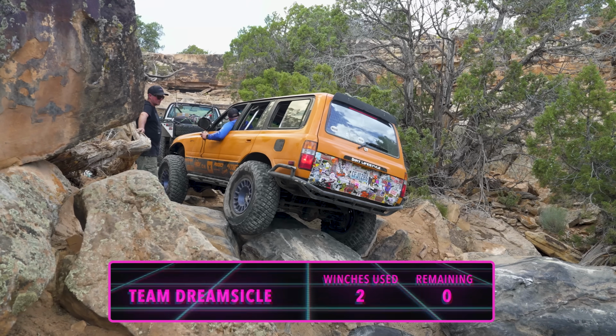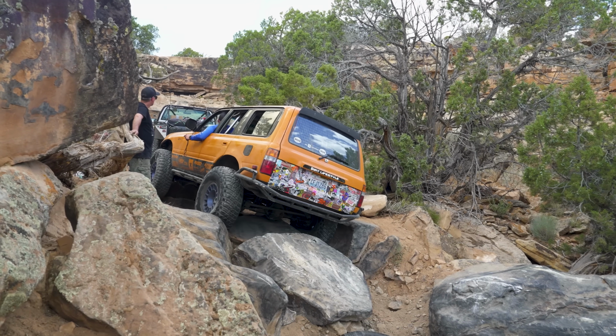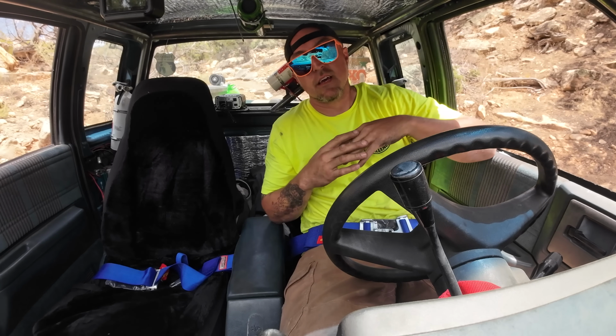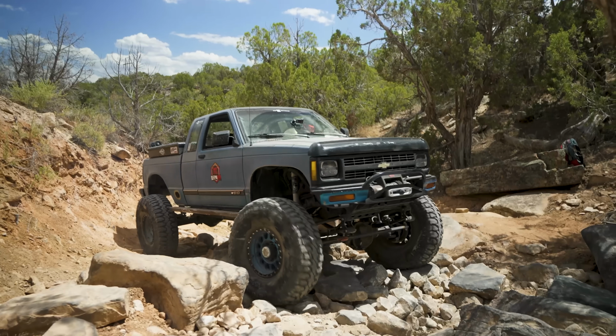So from what I can see, we have two major obstacles left. I have yet to winch, and I have 2 winches for this trail. Now Nate just went, it was a full winch fest. I'm gonna put tires on it and see how it does, but who knows.